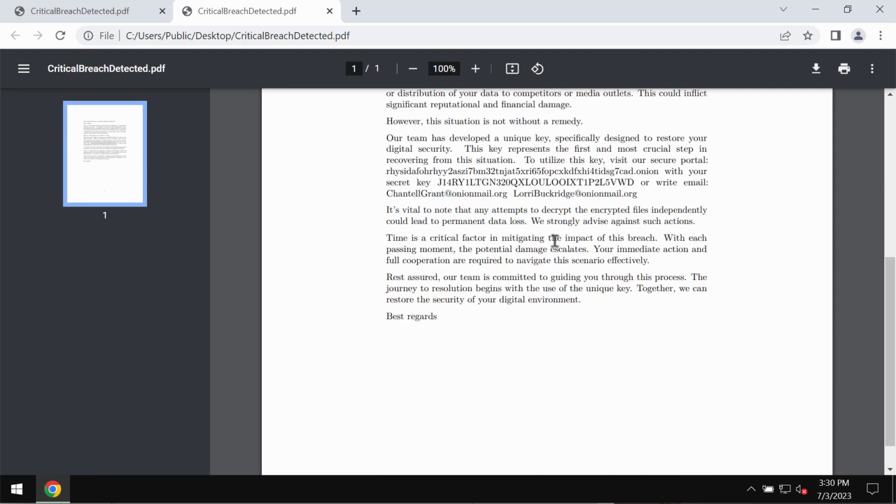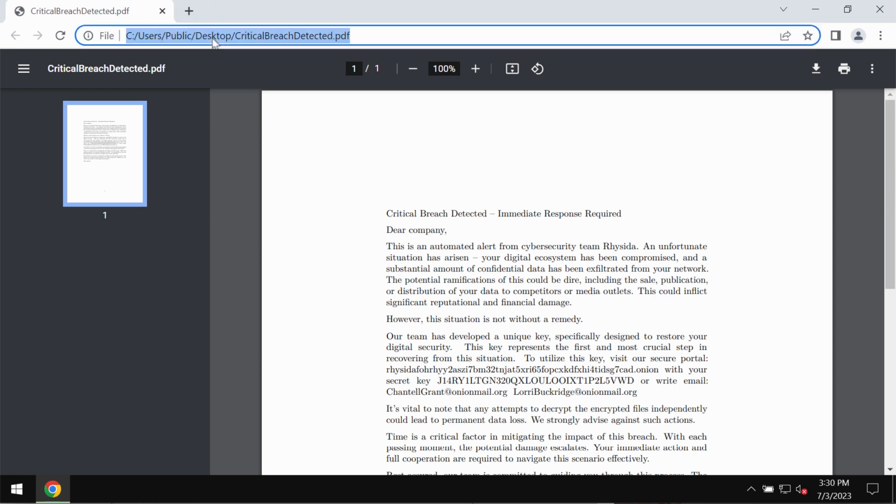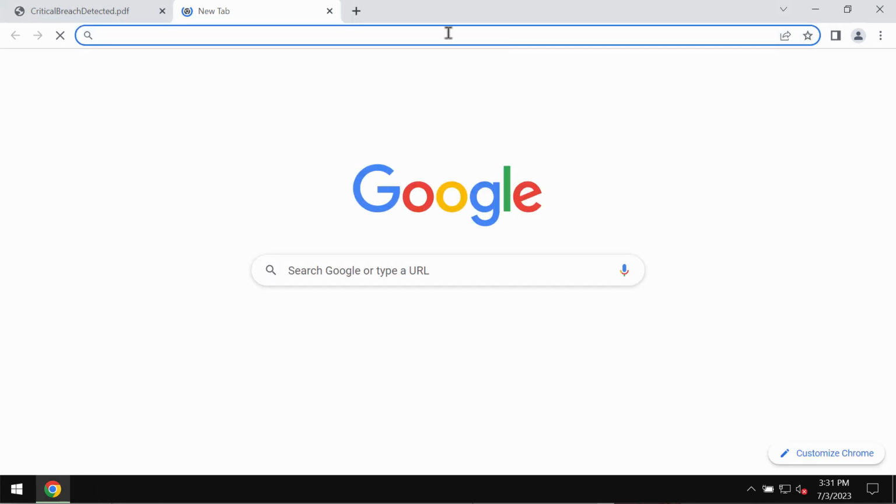Nevertheless, paying the ransom is not a good idea. This doesn't guarantee the file restoration. So don't waste the money, don't pay the ransom. I recommend that you remove this ransomware with Combo Cleaner Antivirus.